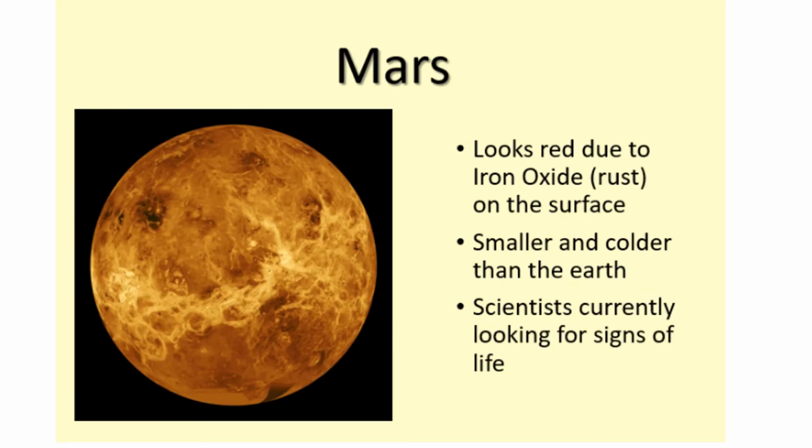Mars is the fourth planet from the Sun. It looks red due to the iron oxide, which is like a rusty colour. But actually, it's cooler than planet Earth. Scientists are currently looking for signs of life on Mars because they believe that there was life around 3.5 billion years ago. They are also trying to investigate if it's a planet where humans could live in the future.